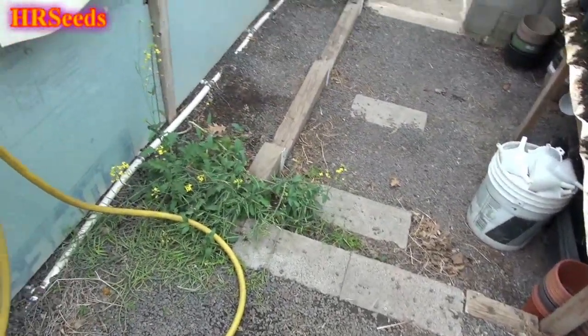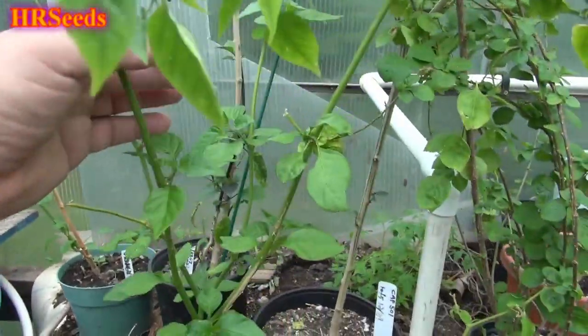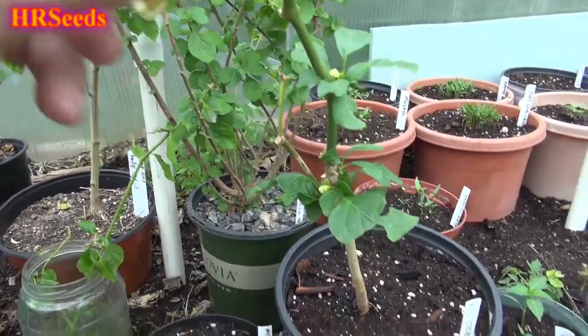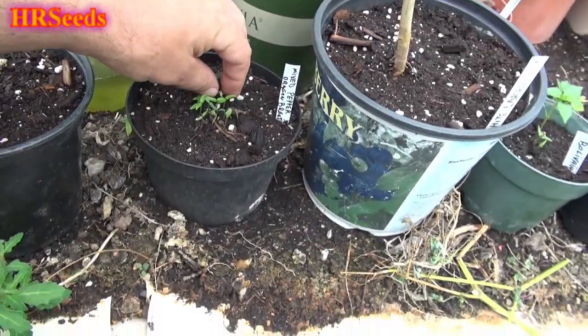What a nightmare. I'm still planting seeds for those varieties to try to get them going, and it's already late in the year. These are just some of last year's stuff here. We got some nice stuff going on here, and we got sprouts going. Let me see. Like this one here.